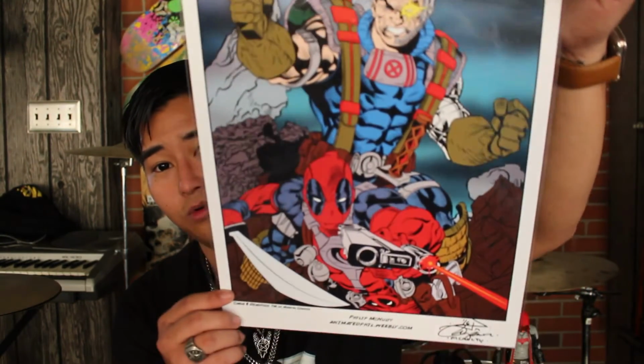And then the last one is a Free Comic Book Day exclusive. Not only a Free Comic Book Day exclusive, but a Comic Station exclusive. So what Phil does is every year he gets invited to the Comic Station and he'll do an exclusive. Last year was X-Men, this year was Deadpool, because you know Deadpool is probably the biggest movie that came out for Marvel so far. And it's Deadpool and Cable.